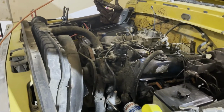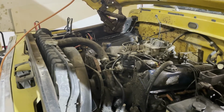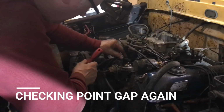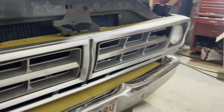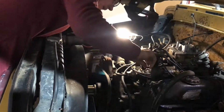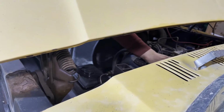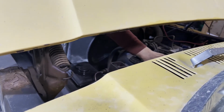We'll check the gap. Okay, can you Google the point gap on this? 16. And I said until you ditch the points and get them out of there. Yeah, no kidding. No, we agree, but that was for a 360. You'll see another one. This person said 17, and the dwell, 26 to 31. Okay, you ready? Yep. Keep cranking on it and see if it starts.